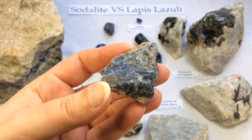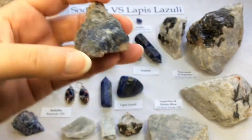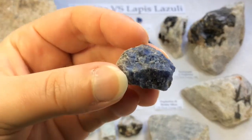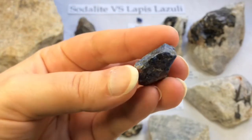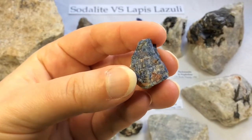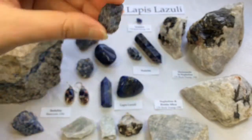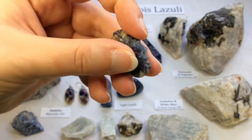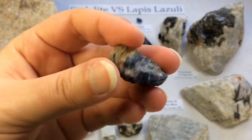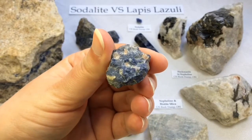So that's where the name Princess Sodalite Mine comes from, and that's where the pieces I've been showing you so far were collected. Smaller one. Again, some of that pink feldspar that's so typical of our local sodalite. Sodalite, Melinda. I have to try and remember. Beautiful blue.